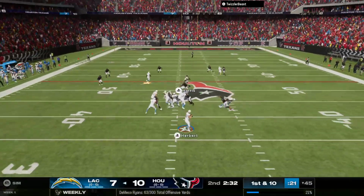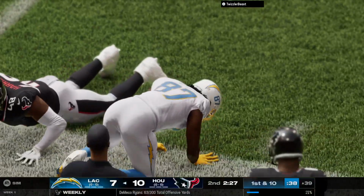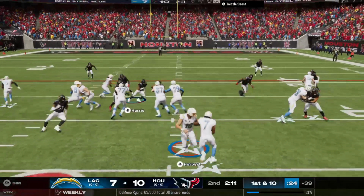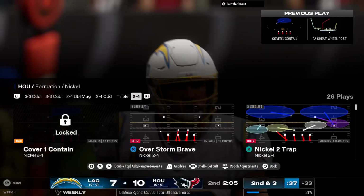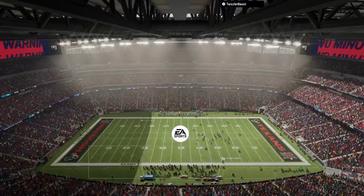Herbert now off the play fake. That's complete. Here's Brown. And he's brought down right in the neighborhood of that 40-yard line. A dose of the hurry-up offense here. Here's Robinson up the middle. And he's stopped after getting this down inside the 35. Looks like to the 33. Call it 7 yards, and now they'll have 2nd down and 3.